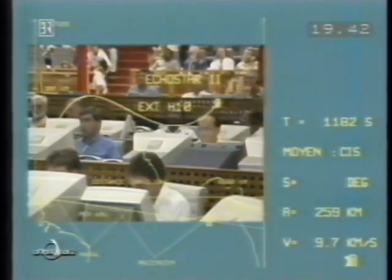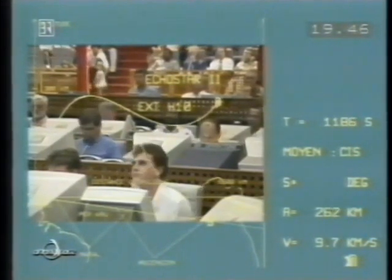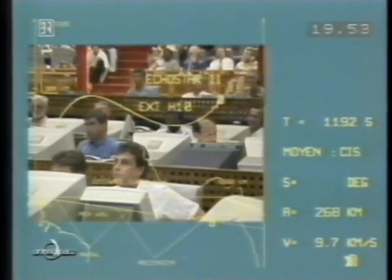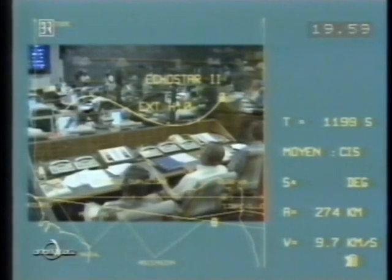We're going to move the launcher around a bit, point it in another direction, normal sequence. Spin it up again, and move it away a bit from the satellite, so during the orbit they will not come in contact again. I think they lived together sufficiently not to meet again.